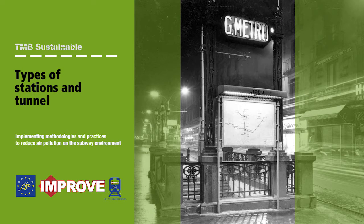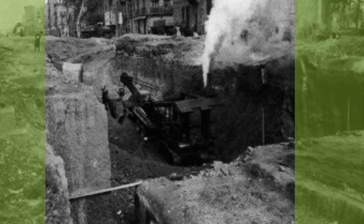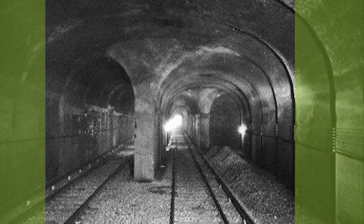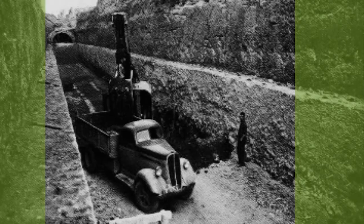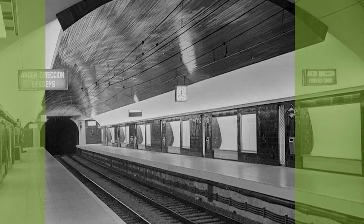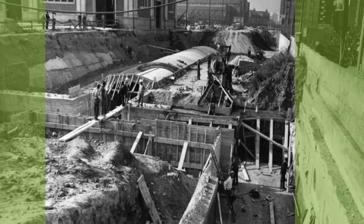Types of station and tunnel. Over the 90 years of Barcelona Metro history, different methods of tunnel excavation have been applied, ranging from Belgian, Austrian and German models to tunnel boring machines, which offer greater security, while continuously digging, supporting and shuttering the tunnel.